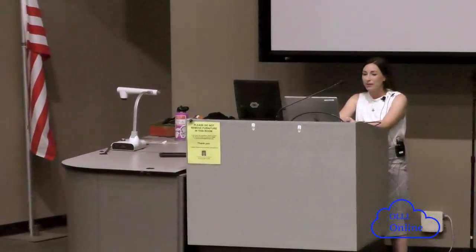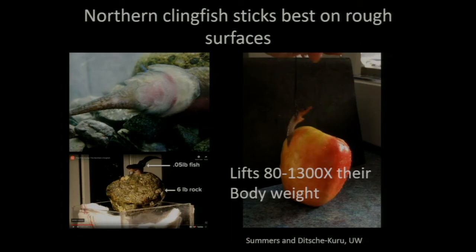So just to show you what this looks like, here is the clingfish. Here's a little clingfish. That one's dead. It's not alive anymore. And so what they did is they stuck it to the rock and they let this clingfish, a dead clingfish, pick up the rock. And they found that at least the northern clingfish, this is a clingfish that lives in Washington, and actually we have it off our coast as well, was able to lift about 80 times its body weight. But the clingfish in Australia were able to lift about 1,300 times its body weight.